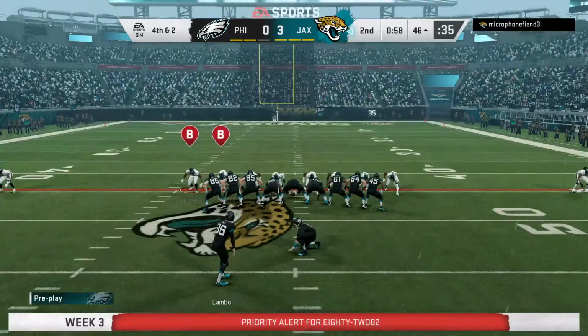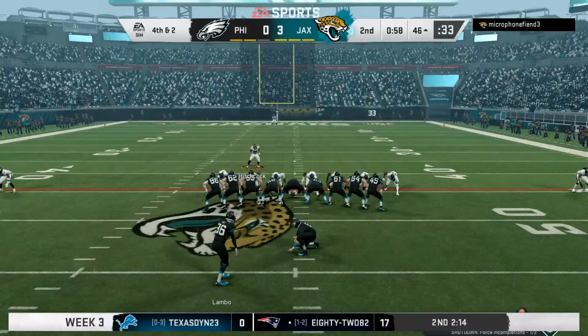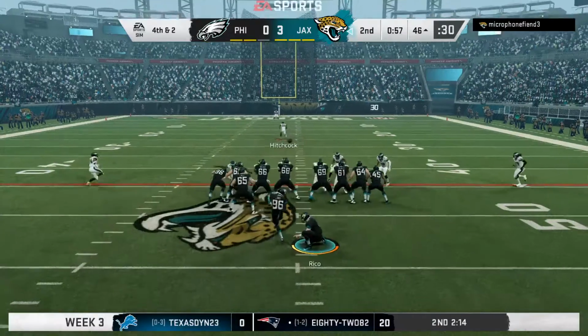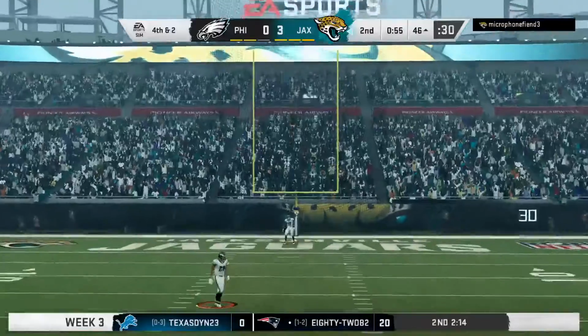This is Josh Lambo. He hit from 57 a year ago. This was the old NFL record distance for decades, a 63-yard attempt.